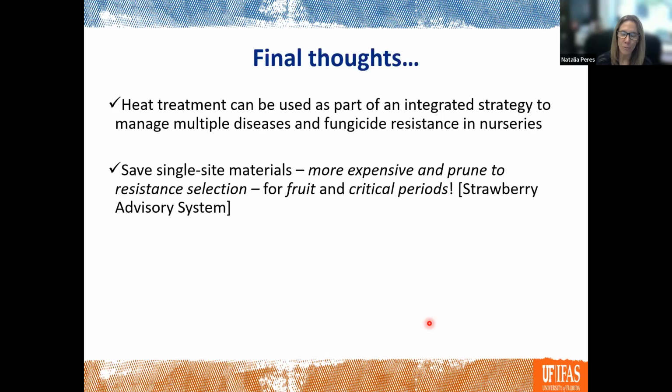We do need several different tools for integrated management, but the idea is that if we can incorporate some of those non-chemical alternatives, we can help to extend the life of those single-site materials and save them for fruit growers, and in particular for critical periods when the plants are in the ground already. They want to be able to use those products that are considered reduced risk, and those are usually reduced risk as far as toxicity, but they're high risk for resistance. So we want to save those applications for the fruit growers, so they have to apply only at a few key points during the season and not on a preventive basis like they've been doing in nurseries and sometimes in production fields.